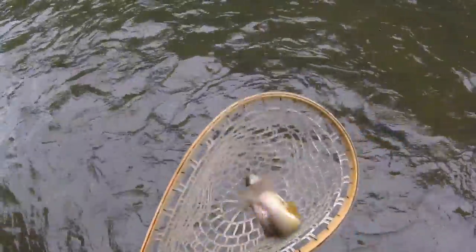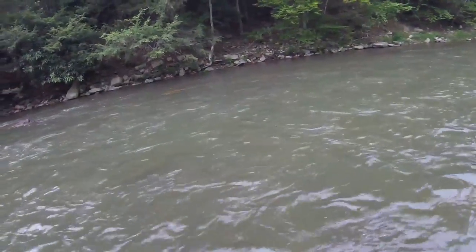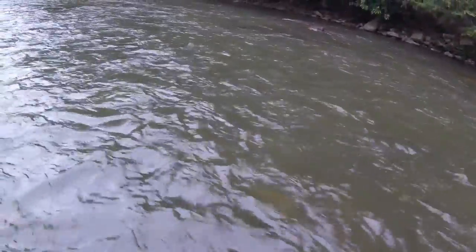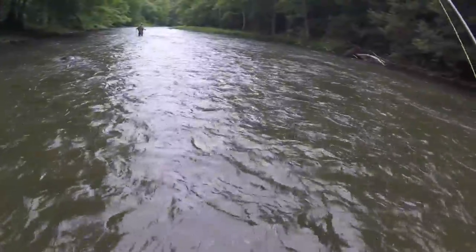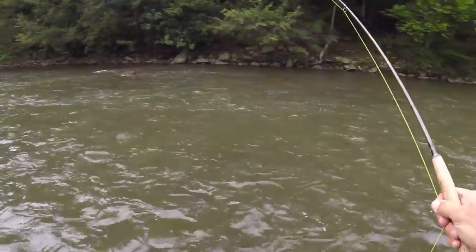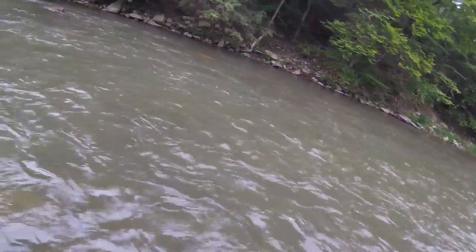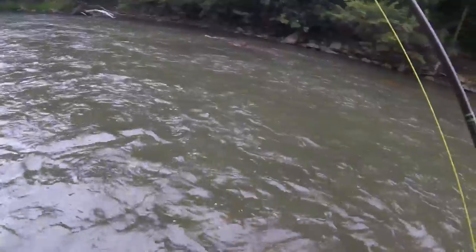Oh, I got my line tangled up. Okay, there he is. No one's screaming out my drag here. Man, he just ripped it. Let's see what he's on. He's real close, but he's going to run again. I know he is. Feels like a heavy one.